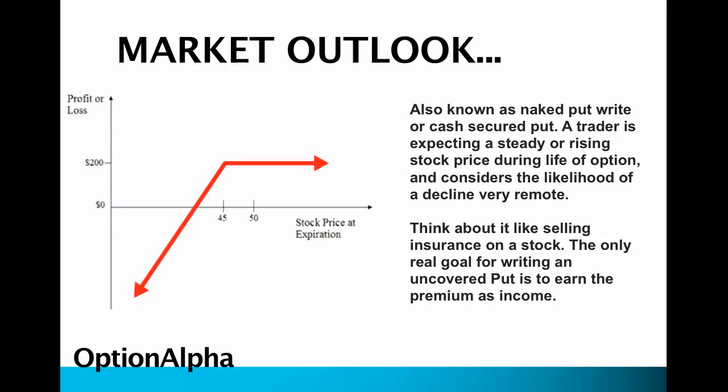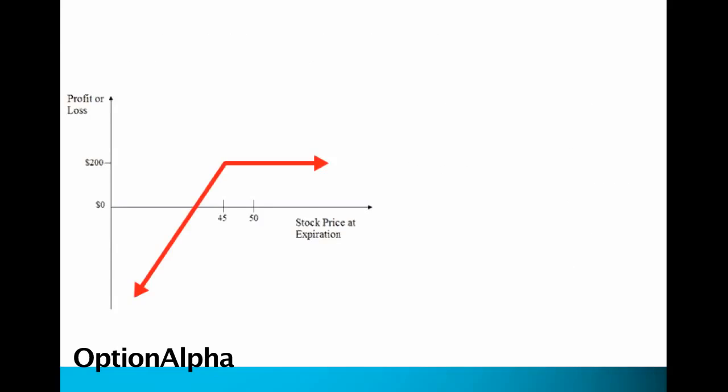Well, selling a put is just like that for a house, right? You sell insurance on a stock. You protect investors from the strike price all the way to zero. And for that risk, you take on some sort of premium as income.